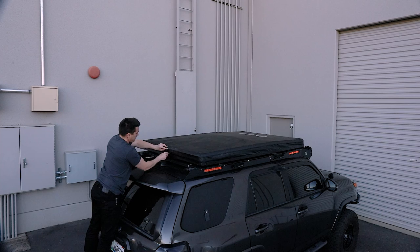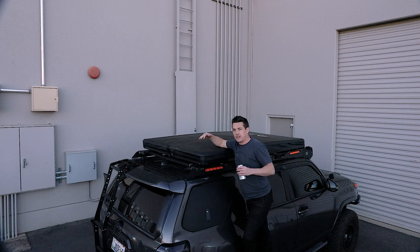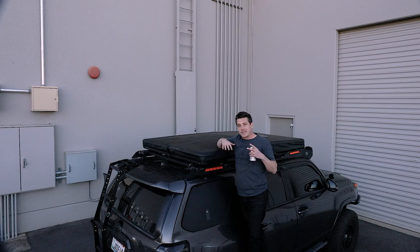There you have it, guys. All right, guys, that's it. That's the Inspired Overland Rooftop Tent. It's only 87 pounds, comes with everything you need. It's got a ton of features, obviously, and it's only $1,500.